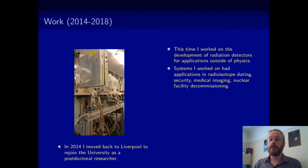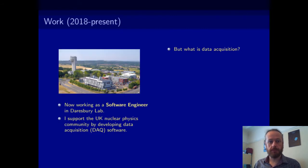Okay, in 2018 then I moved into my present position, which is at Daresbury Lab, just outside Warrington. I now work as a software engineer in the nuclear physics group, and as I said at the beginning, supporting the nuclear physics community in the UK by developing data acquisition software. So what is data acquisition? What is data acquisition software?